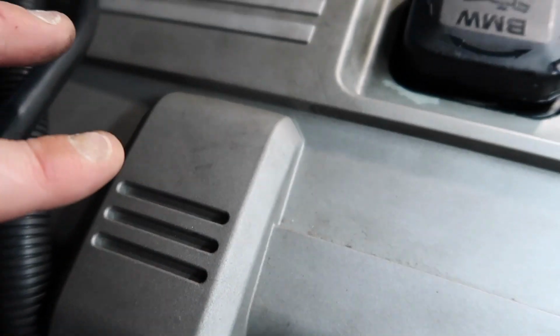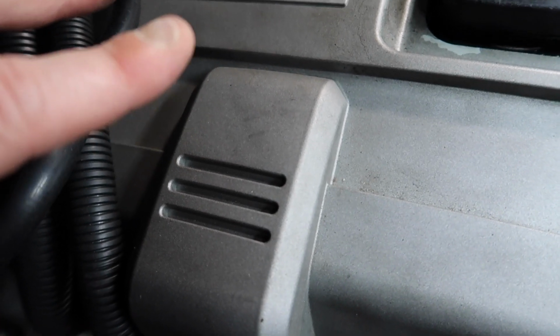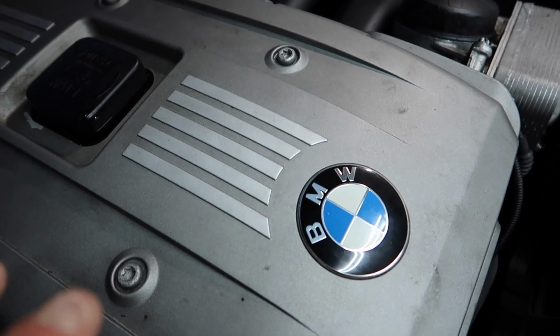So you can get a new one of them and replace it, and they do leak oil, so my best advice would be to change that over. The next one is the eccentric shaft, which sits above here as well on the engine cover.